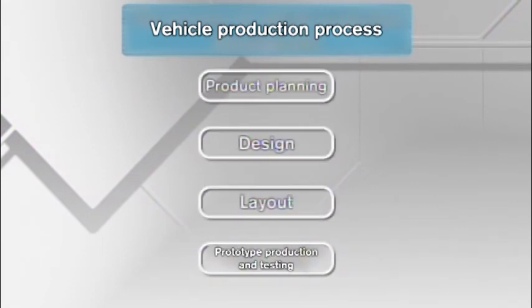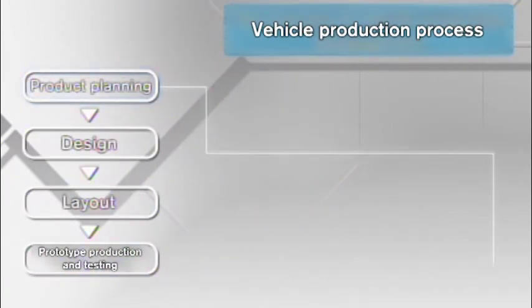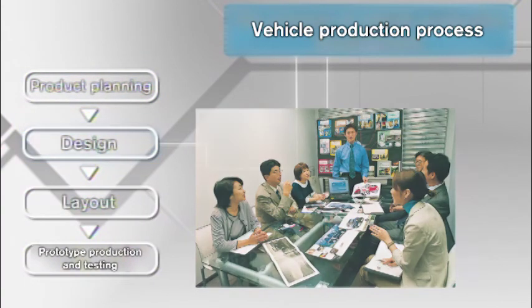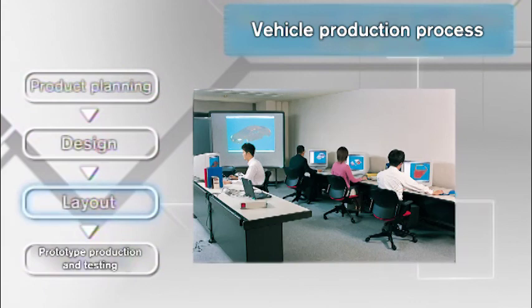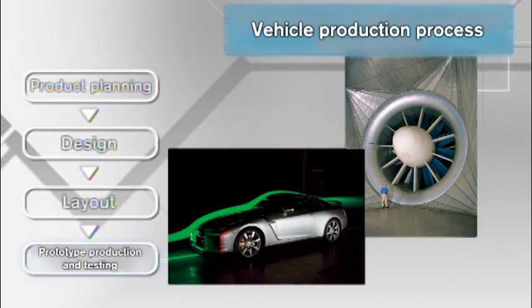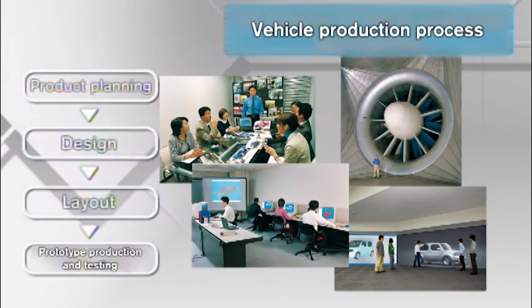Let's take a look at the process in which these vehicles are produced. Product planning, where we come up with new vehicle concepts. Design, where we are constantly generating new ideas for body shape. Layout, where vehicle parts bring out the best in performance. And prototype production and vehicle testing, where the actual cars are produced and tested. After all these processes are completed, the plant begins vehicle production.